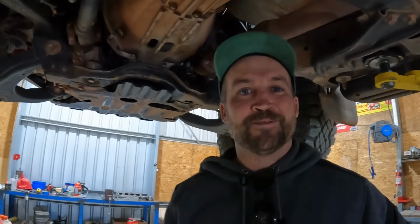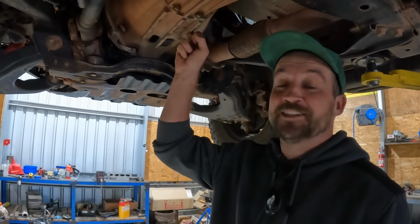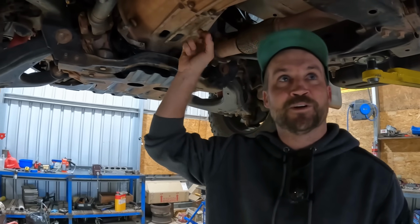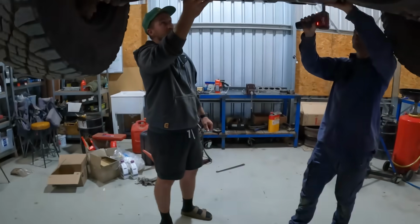All right, so here we are. We've got the collie up on the hoist. Guys here are doing absolute wonder work for us. So they're getting in today. They're going to pull the clutch and the flywheel because it's making a bit of a knocking sound. So we're going to pull that out, check over the whole vehicle, make sure there's nothing too inconspicuous.